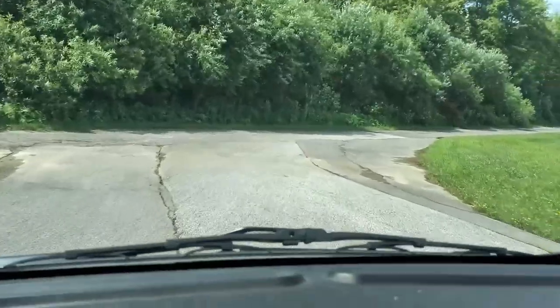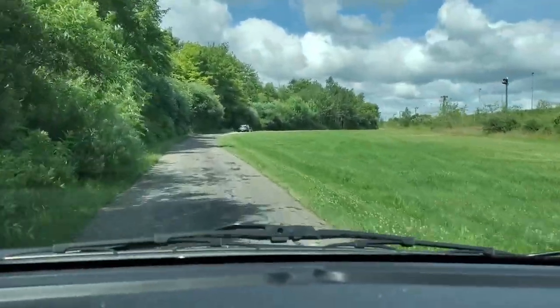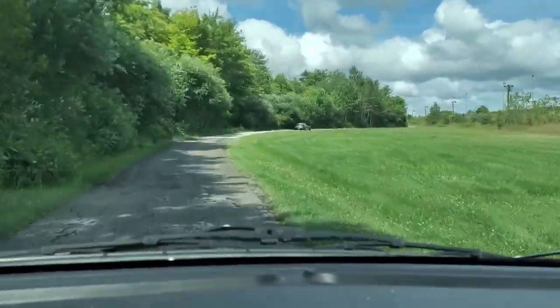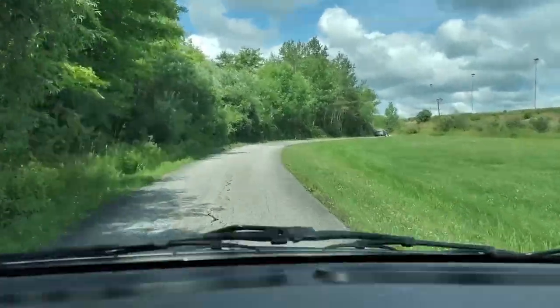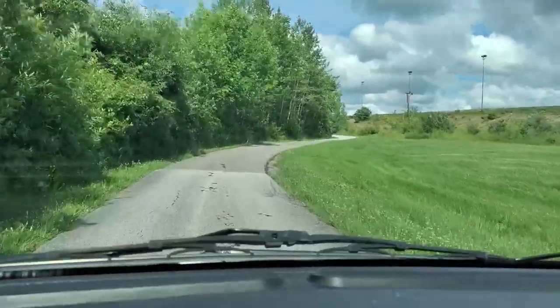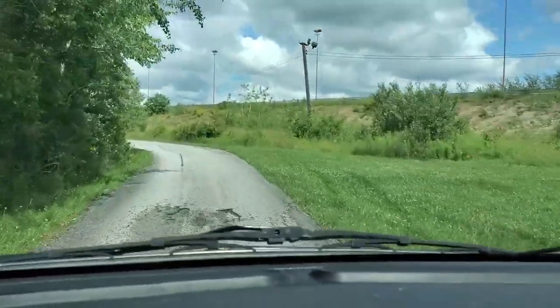At least I didn't break it. I thought I broke it. I thought I broke the car. I really did. I was about ready to pull over. But, oh well. We get one more run today, at least.